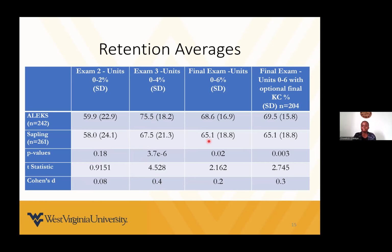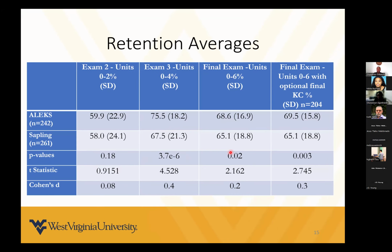And then for the final exam, there was also a statistically significant difference in the averages. Again, not as big as for exam 3, but we're still seeing a pretty significant difference. There are 2 columns here for the final exam. One is just the regular, and here there was an optional knowledge check. One of the things that ALEKS does is it has these things called knowledge checks. After 30 days, or if you go in as the instructor and tell the system to do it, but the maximum is 30 days, the system will give you a cumulative quiz and say, all right, you've learned all these things. Well, do you remember them?